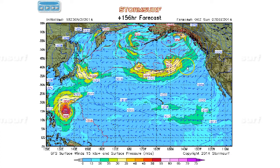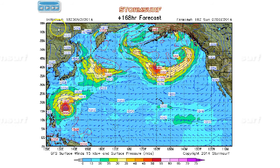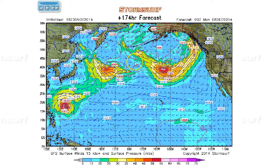Another secondary fetch develops here. Notice the tropical system continues just sort of lingering in this area off the Philippines, not really doing a whole lot, but looking to cover a pretty good area. And then here, this is the 18Z run of the model. This is a new development as of Sunday, a week out. A small area of 45 to 50 knot winds is projected north of Hawaii. Not really believable. And then going to 55 knots into Sunday evening, that looks pretty impressive.